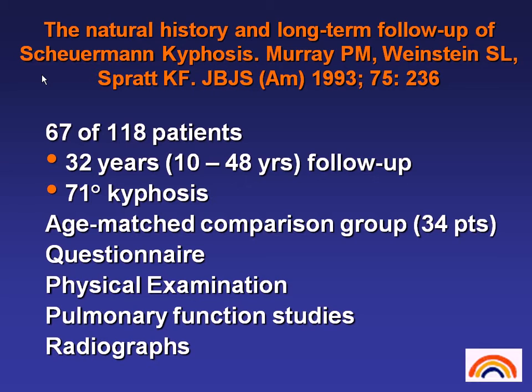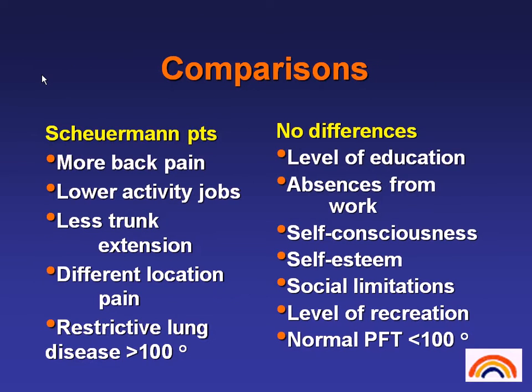And this was after their last visit. They all had a mean kyphosis at that time, not at the initial, but at the time they were being analyzed, of 71 degrees. They were then able to create an age-matched comparison group of 34 patients. They completed a questionnaire, had a physical examination, pulmonary function studies, and radiographs. And this is what they found.